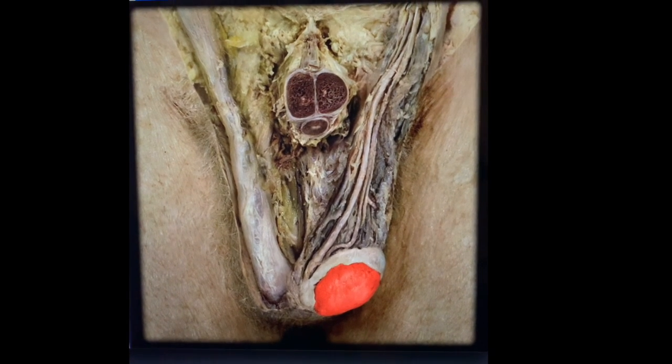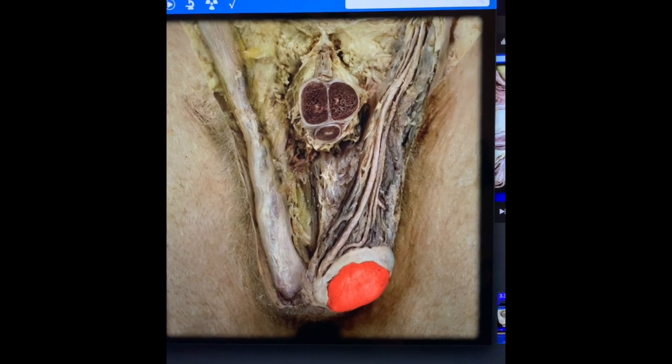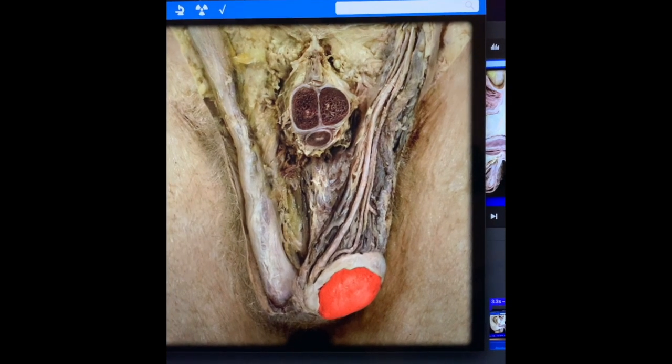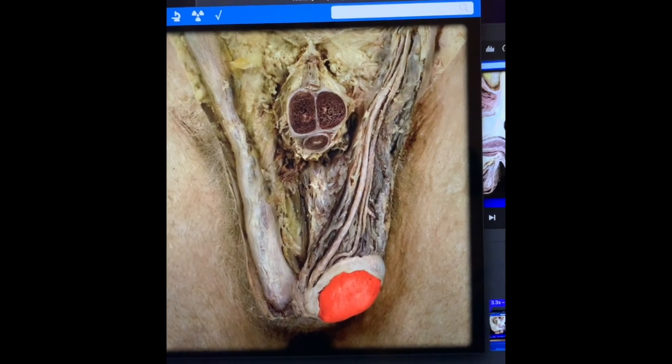They are combined endocrine and exocrine glands that produce sex hormones and sperm. They contain about 200 to 300 lobules, and each lobule contains up to 3 seminiferous tubules.